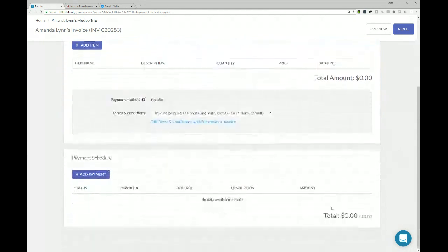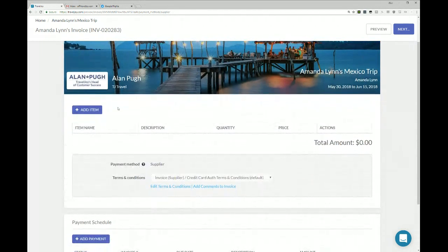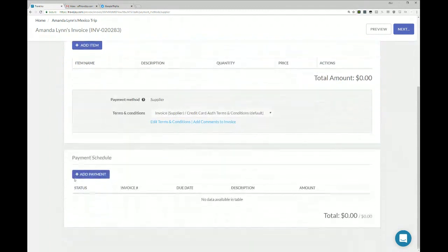It looks very similar on your end because it still has the add item area here, still has the payment schedule thing down here. And the area in the middle is a lot simpler because we don't need to worry about processing fees at this stage, since we're not actually going to be processing here. We're just getting an authorization.